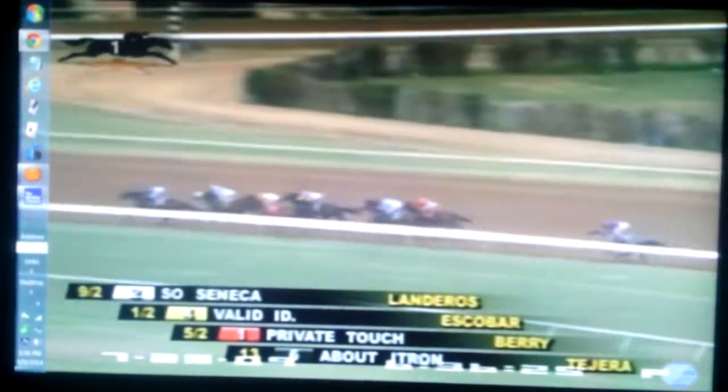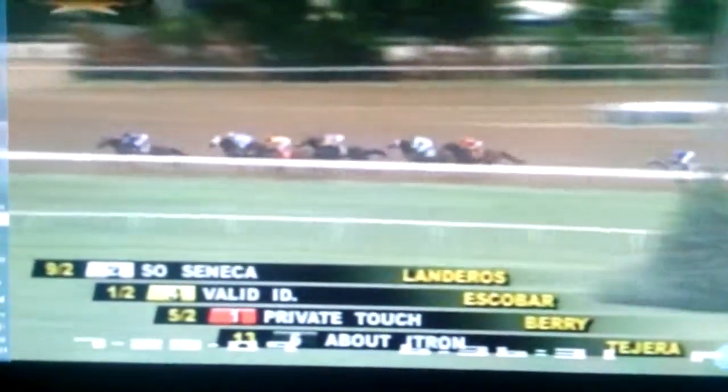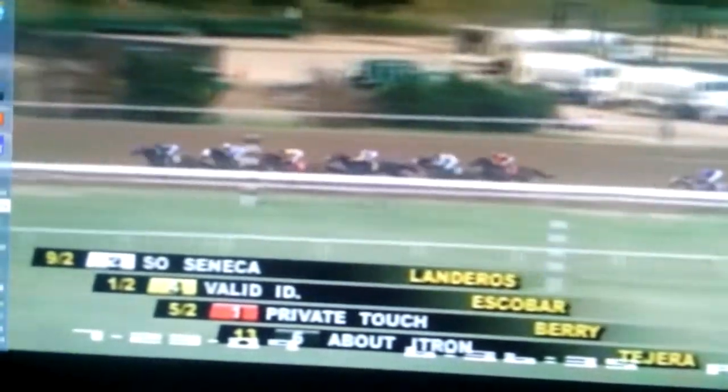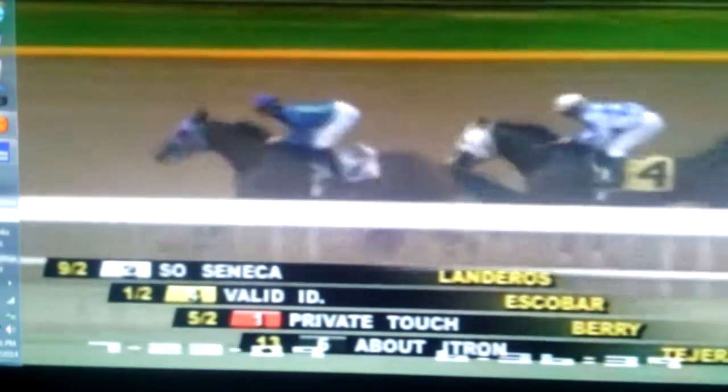Valid ID is just bouncing along there in second. Private Touch third at the rail. About Itron on a loose rein, encouraged to keep up in the four spot. And I'm Back and I'm Bad with the green cap about 4 lengths off the lead. Valid Commitment now racing second last, and 2.5 back, A Little Bit of Hope. Going on to the back stretch, and again, the pace very moderate.